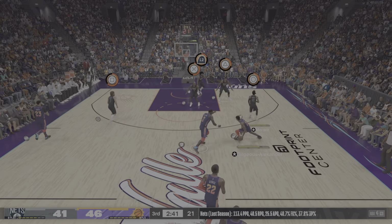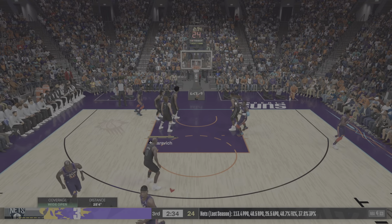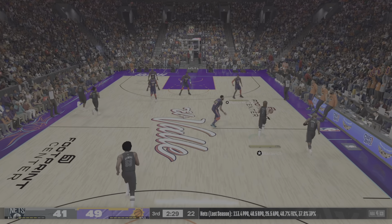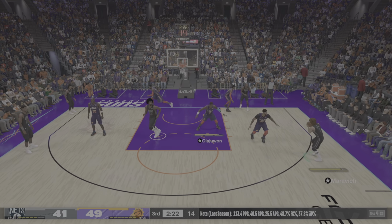Man, this is just fun. These teams are trading threes back and forth. This is today's NBA. We see this kind of exchange more often than not. Get total focus from Shea there. Ready to go off the feed. George? Pass to Jordan. Over to the wing.